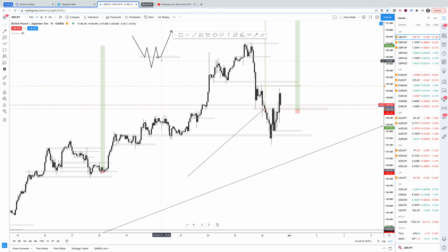It's also like a pullback. You can get your stop just below the zone. There's a bunch of good reasons why. I teach this in the Mission FX full program, but it's a super simple setup. Pretty much just a break and retest.